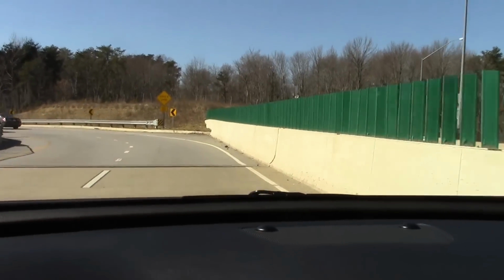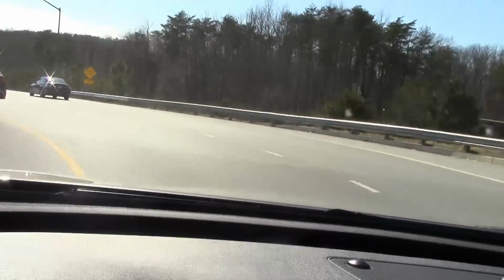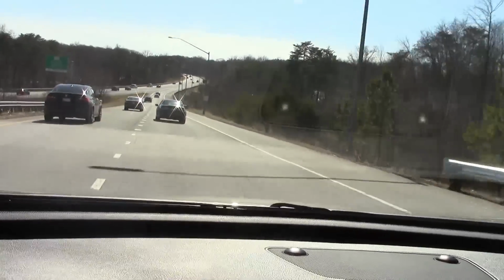So Kia has put together a very good SUV here, and like I say about the Korean manufacturers, well, they look around at the competition and they see what works and they incorporate it into their own design. And that's why this Sorento has remained at the top of its game in terms of a budget deal in the SUV class.